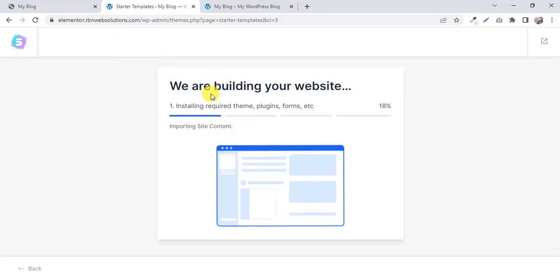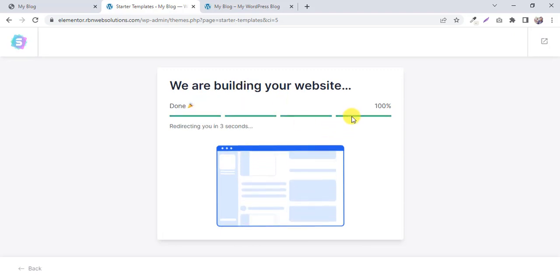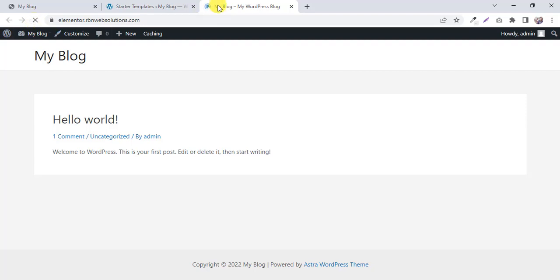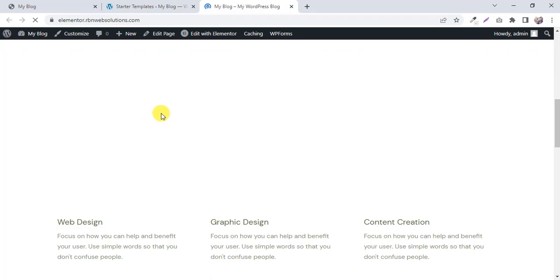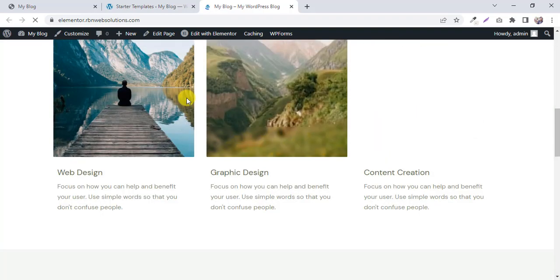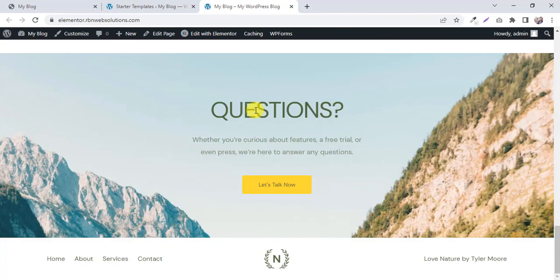There are a lot of demo options. And when it's done, you will get a complete website. You can see here there is a message that you are building your website. So it's done, maybe, yeah. And when it's done, reload the website and you will see a complete website. But we are not using this website because we are going to create a website from scratch.